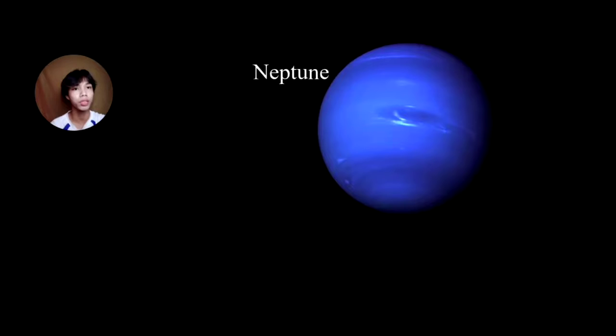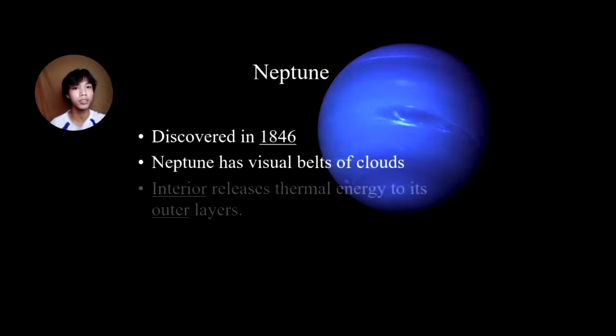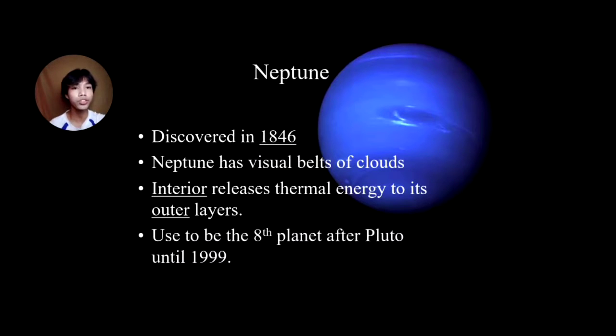Oh, and the last planet is Neptune, the coldest planet in our solar system. Neptune was discovered in 1846. Neptune has visible belts of clouds. Its interior releases thermal energy to its outer layers. It used to be the last planet after Pluto until 1999.